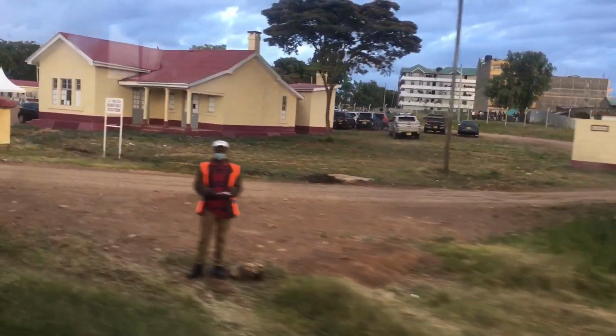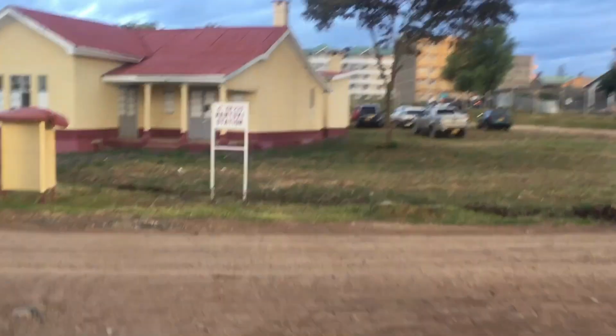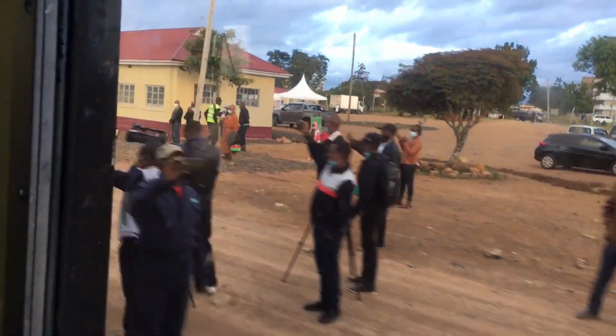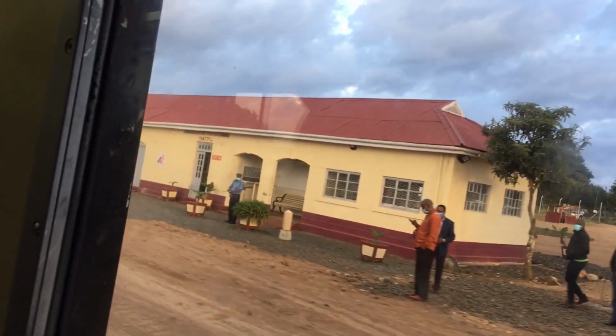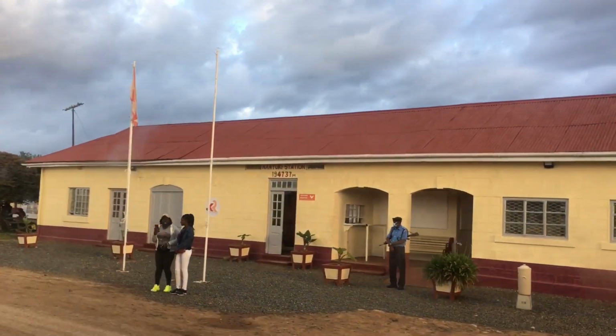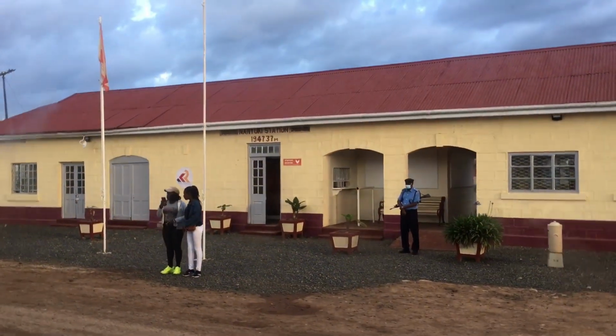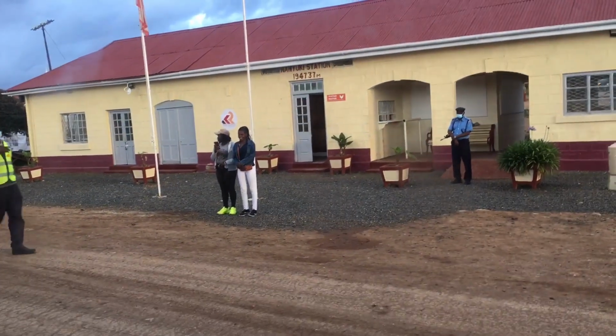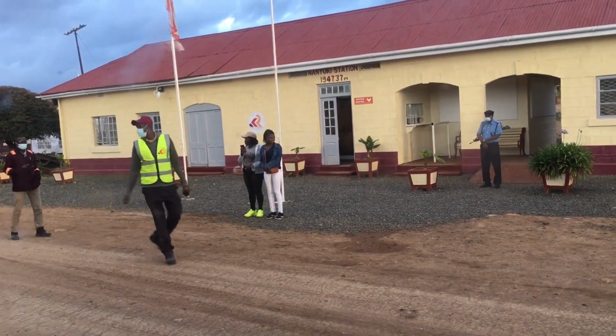And after so many hours, we arrived at Nanyuki railway station. I think there was something like an event going on about the train, so there were so many media people over there, and I think government. Yeah, but we really enjoyed this trip. Welcome to Nanyuki, guys. This is the washroom, ladies and men.